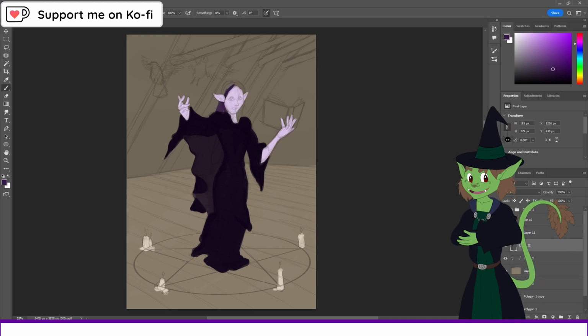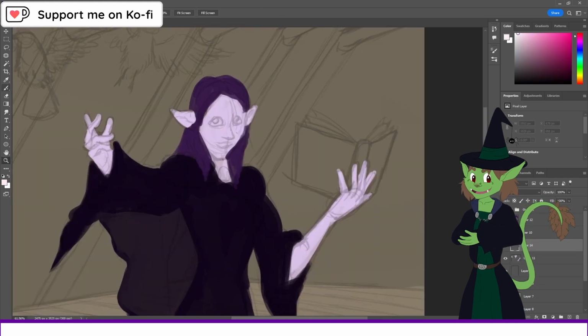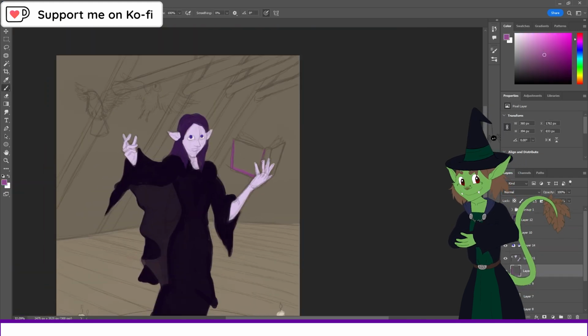I kept up with the purple theme for the rest of her as well, going with mid-tone purple for her hair, pale purple for her skin, and a rich bluish purple for her eyes.